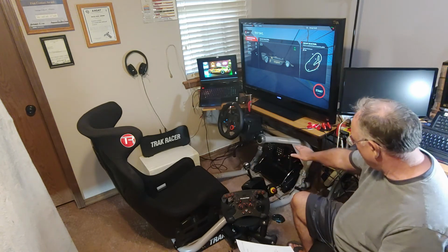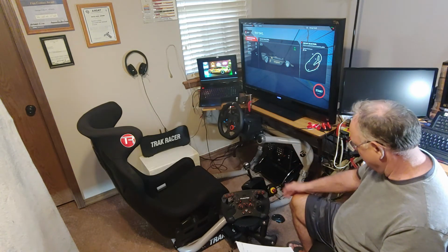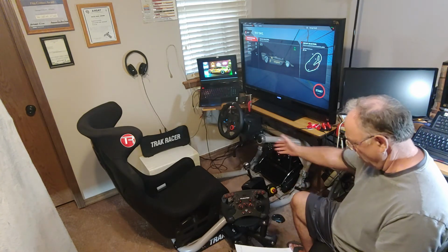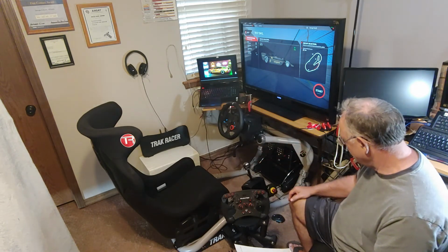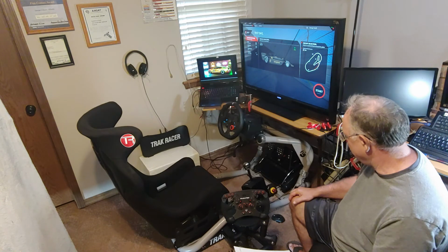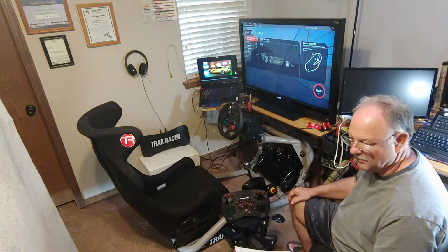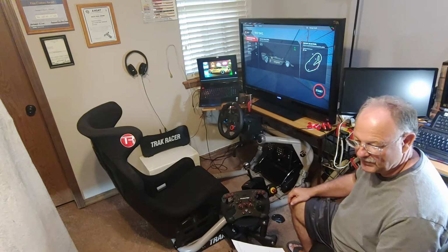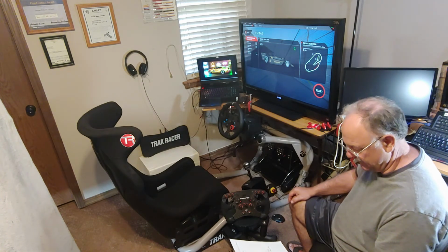This is a low profile cockpit. I bought the caster wheels. If I decide to put them on, I can roll it around, vacuum underneath it whenever I need to. But yeah, it made that G29 wheel come alive. However, I am looking forward to that Fanatec DDS model.